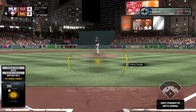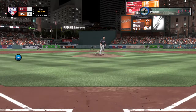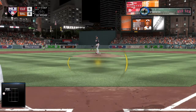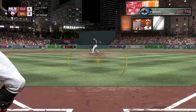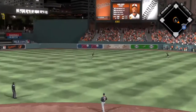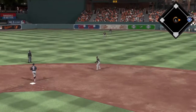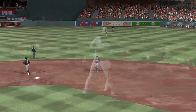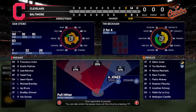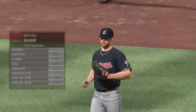Digging in now, Adam Jones. He'll start things out here in a tie ball game. And here's a sinker that causes him to back away as that just about got him. This is in the air out to straightaway center. Long run for the center fielder, but he can't make the play as it finds the outfield grass. Stepping up to the plate, Tim Beckham.